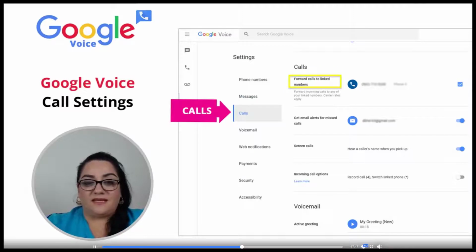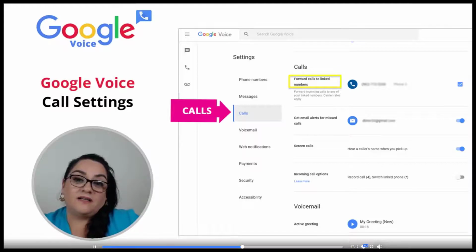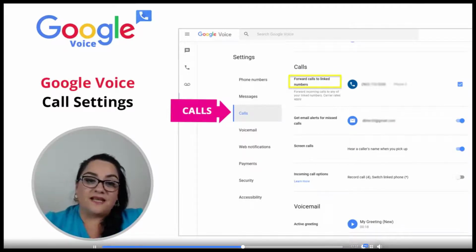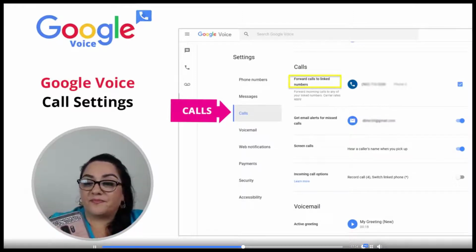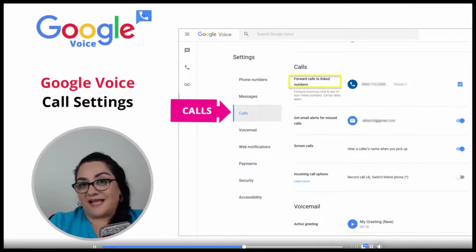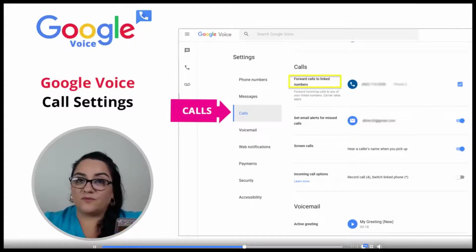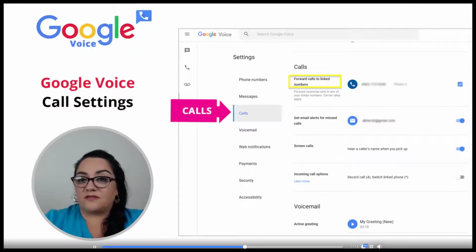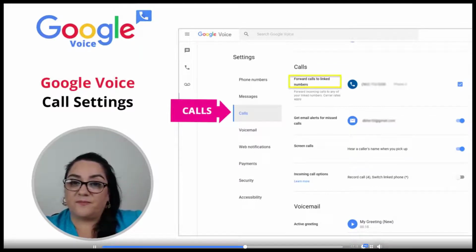And then the second one is call settings. When you receive a call, it can get forwarded. With my Google Voice, I use my cell phone, and whenever someone calls my Google Voice, my cell phone rings. I put an icon of it, like a little logo, so I know exactly that it's the Google Voice. Then I can choose whether I want to answer it or whether I want it to go directly to my voicemail, my Google voicemail. So you would enter your phone number there.